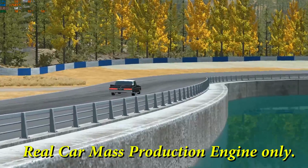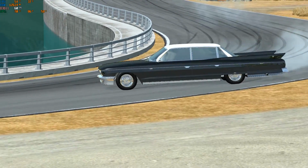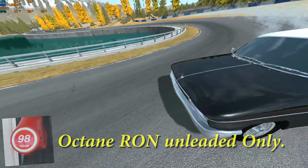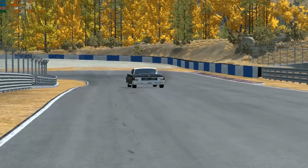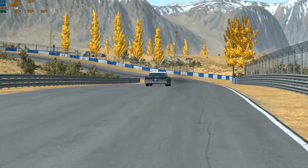Any Mercedes, BMW, Chevrolet, Ford, any real production engine you want. And as I've mentioned, no racing engines and no bike engines. You can choose 98 octane fuel only, and no race intake, please. Only standard and performance. Race intake, no, I'm not gonna allow that because it will create problems, and I really don't have time to talk about them. But yes, no race intake.